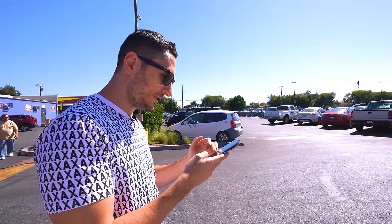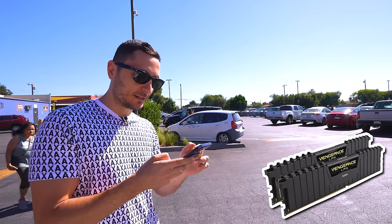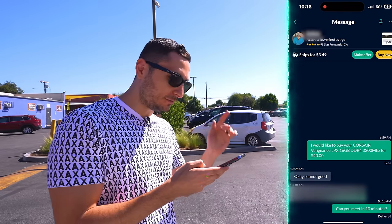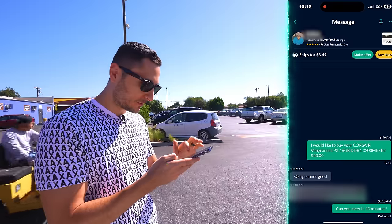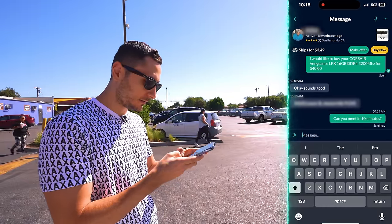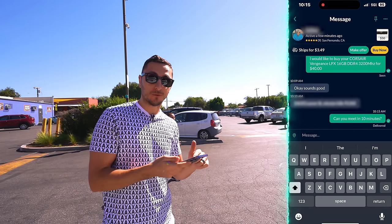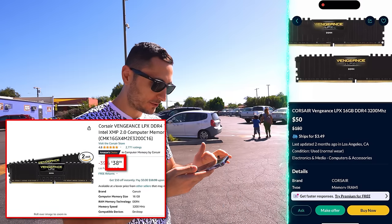Oh, we just got another deal from OfferUp. $40 for a 16 gigabyte kit running at 3200 megahertz, the Corsair Vengeance. Oh, and he's literally 10 minutes north, which is the route we have to take to go back home anyways. This couldn't have came at a more perfect time. Can you meet in 10 minutes? This is perfect. Wow. He was selling the sticks for 50. I got it down to 40, so not bad for a pair of Vengeance LPXs.